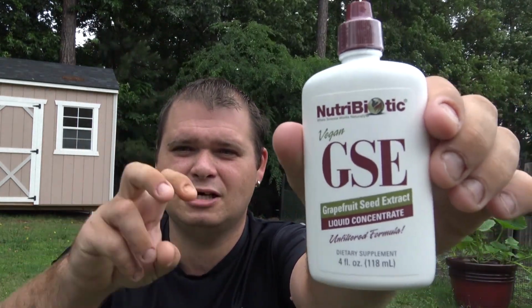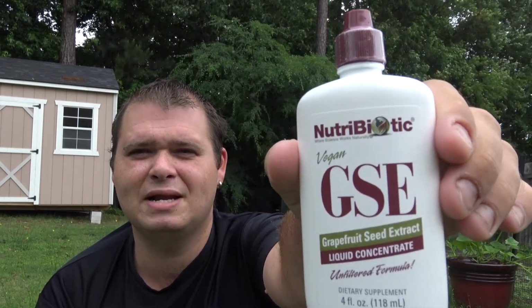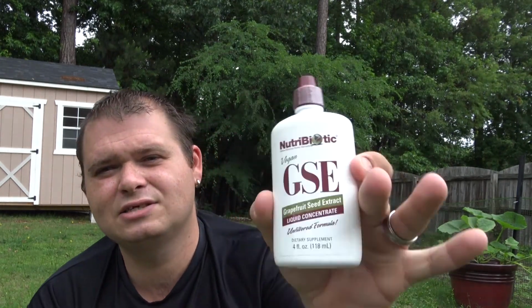Just to be clear though, this is considered a supplement. It is not considered a medication because this will not necessarily work for everybody. So if you want to try it, buy a little 2-ounce bottle, and test it out. See how it works out for you. Personally, it works out very well for me, which is why I bought this. Like I said, I have had the flu, colds, sinus infections, you name it, and this has pretty much gotten rid of all of them very quickly. Standard cold, I'm pretty much over it in a couple of days if I take this.